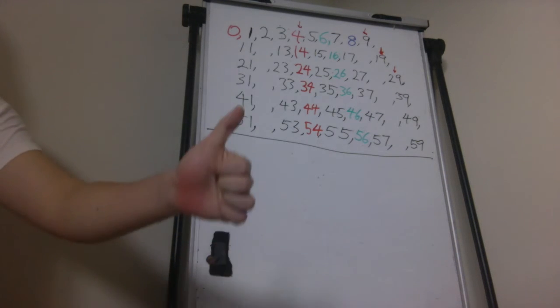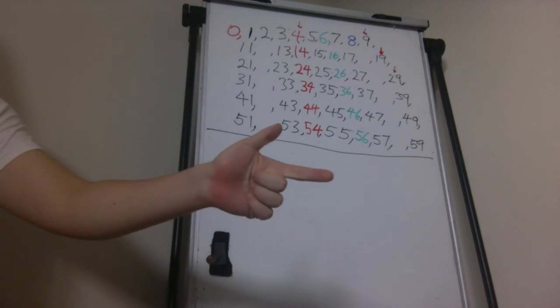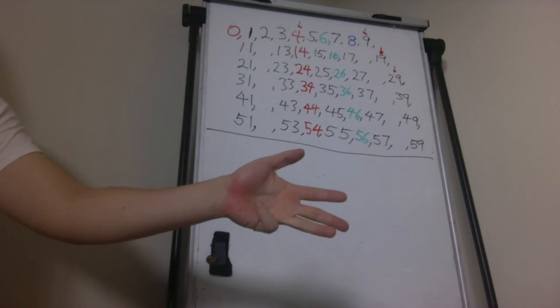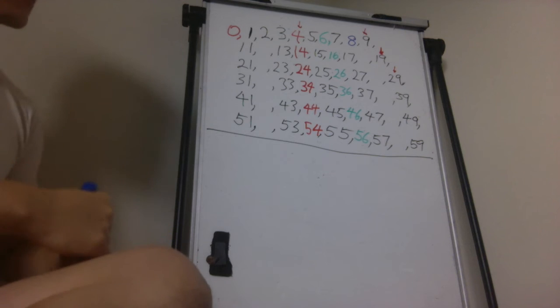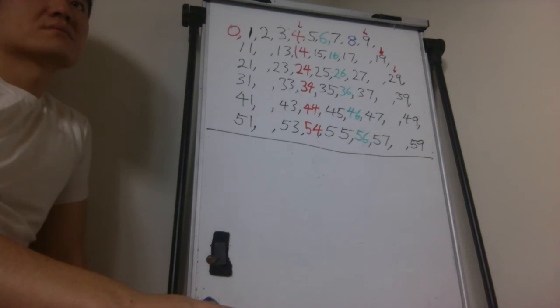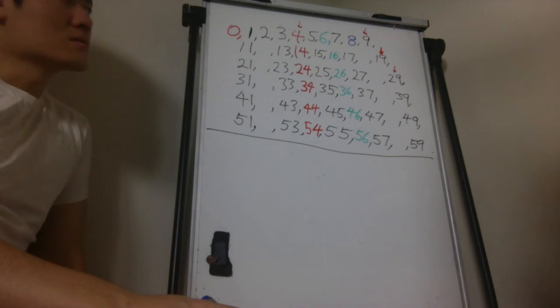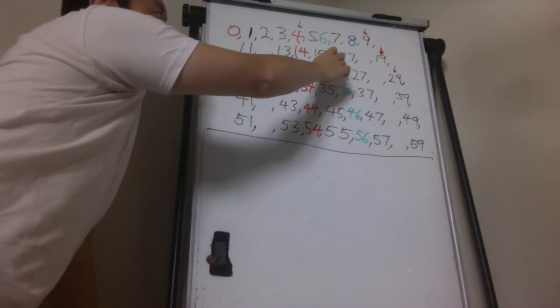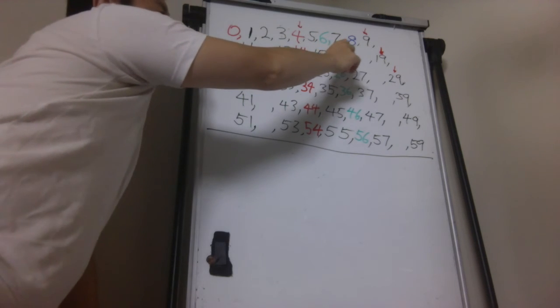So 18. Look, you start with 13, right? You have 14, 15, 16, 17, 18. Okay, that's counting by 5. But where's the 18? Where do I write 18? It's between the 17 and the 16. You're right. No, it's between the 17 and the 19.